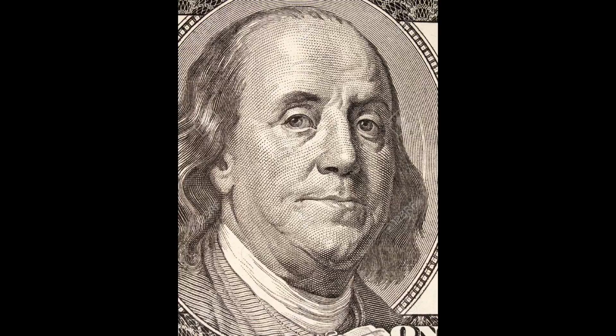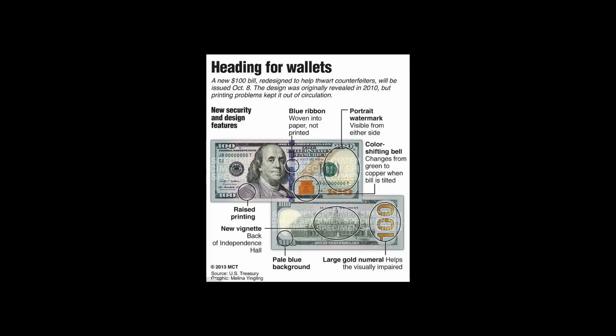The bill is one of two denominations printed today that does not feature a President of the United States. The other is the $10 bill, featuring Alexander Hamilton. It is also the only denomination today to feature a building not located in Washington, D.C., that being Independence Hall located in Philadelphia on the reverse.